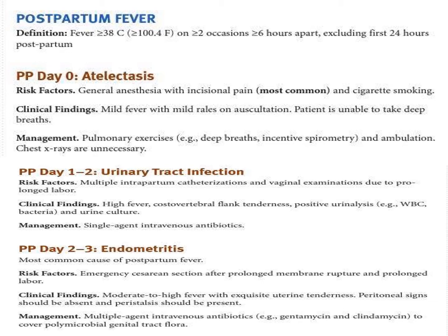On day zero, the most common cause is atelectasis. Risk factors are general anesthesia, incisional pain, like cesarean, and cigarette smoking. Mild fever with mild rales on auscultation. The patient is unable to take deep breaths. Management is pulmonary exercise with incentive spirometry and early ambulation.